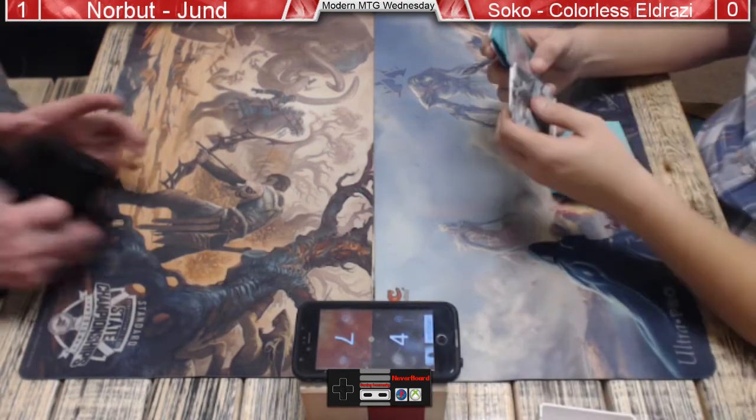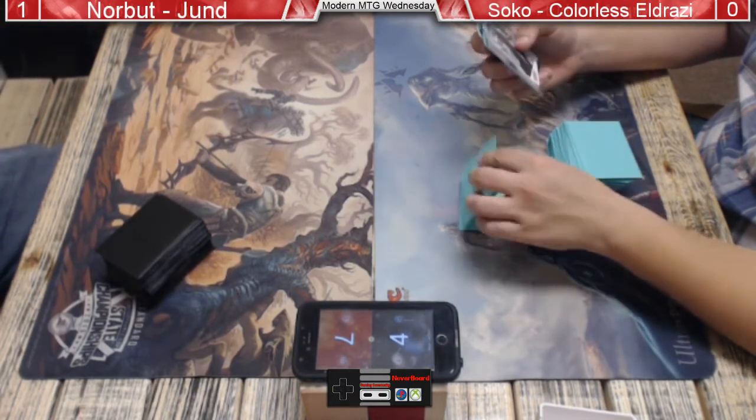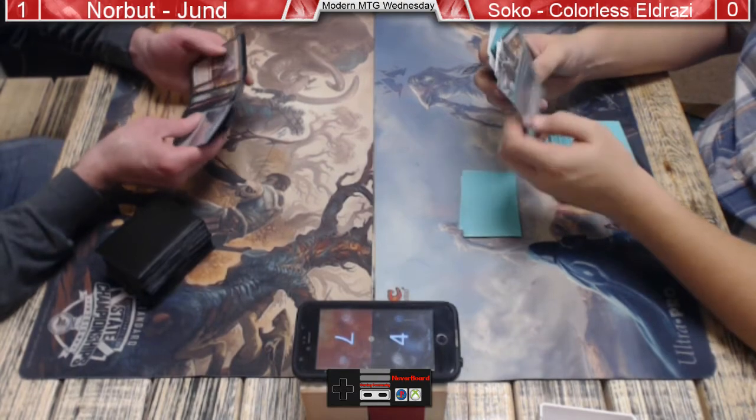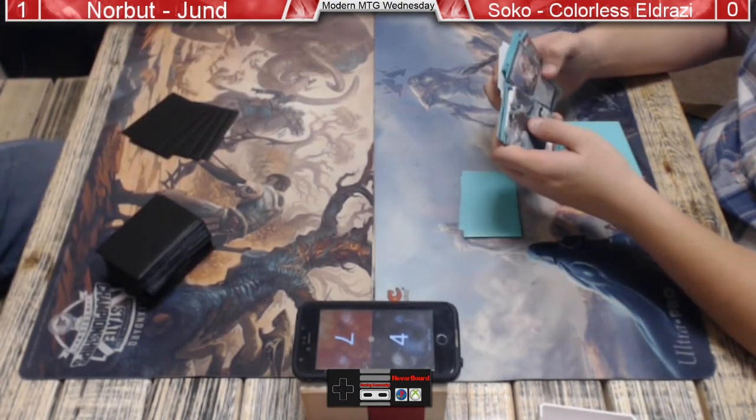So I'm here thinking to myself, okay, I'm on the play. If I can get this Chalice off at 1, I should be in really good shape. So I'm hoping that through extensive mulliganing and Serum Powder, I'm going to be able to find the turn 1 Chalice play.